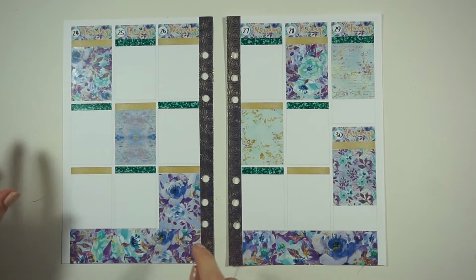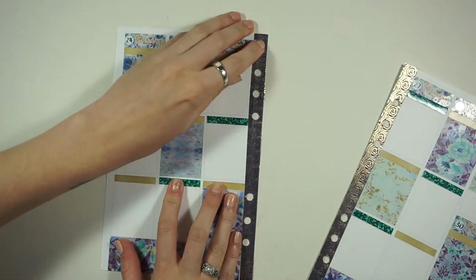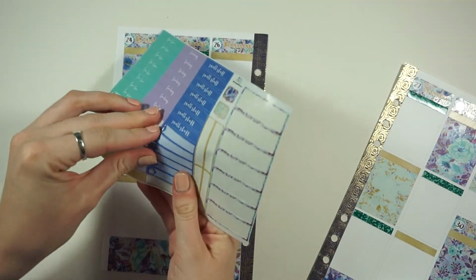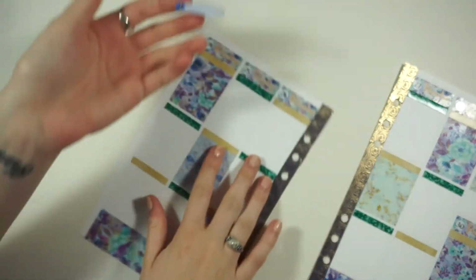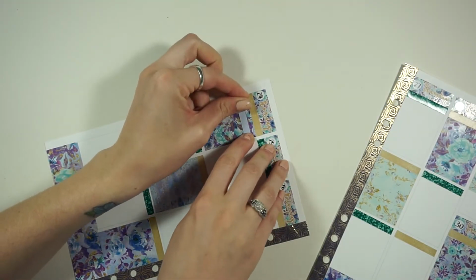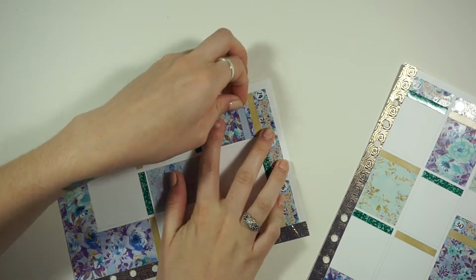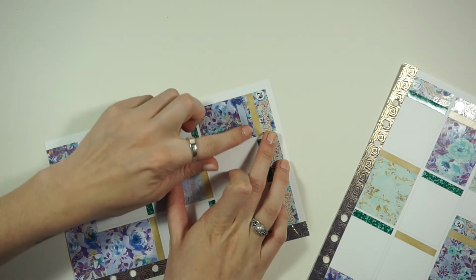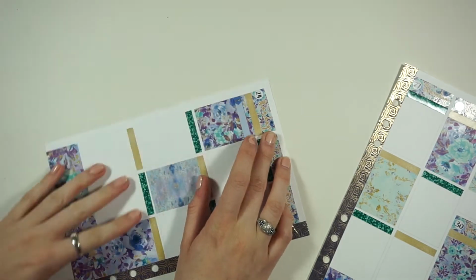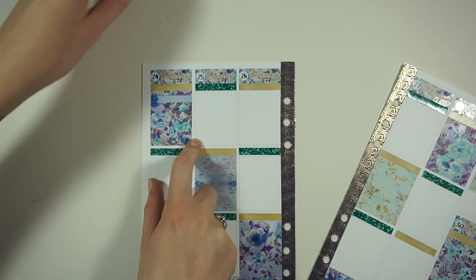So there's everything laid out. Now we can start planning. So on Monday, as I've been doing usually, I've been carpooling, so I'm gonna put that in with this little exclamation point. And then I'll just write carpool, because I don't have any car icon stickers, which is super surprising to me. But also this kit, I believe, has a gas pump, and that's usually what cars are for in kits. So the exclamation point will work.